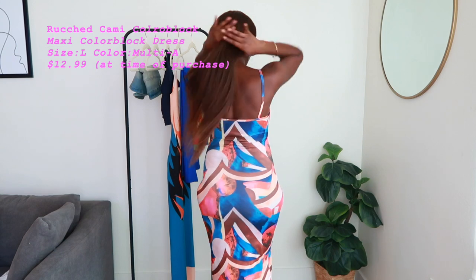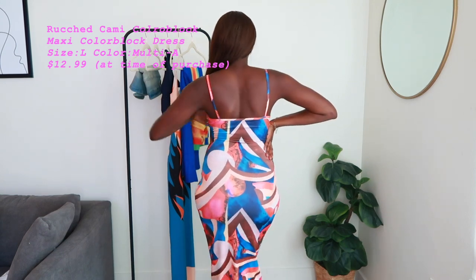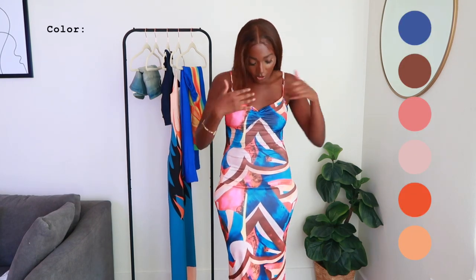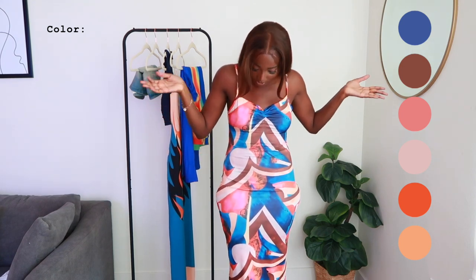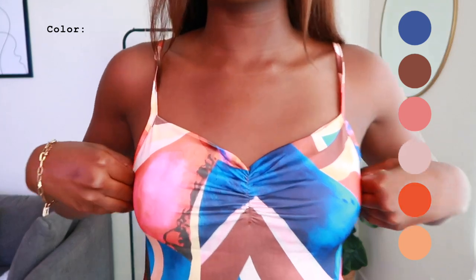This next dress is the Ruched Cami Colorblock Maxi Bodycon dress. It's in the color Multi-A and a size medium. Same material, same kind of feel to the last one I just wore, spandex and polyester. Color we explained was Multi-A, but let me describe it to you all here. So you got pink, blue, brown, you got it all in this dress, honestly. And it's very colorful, as you guys can tell.